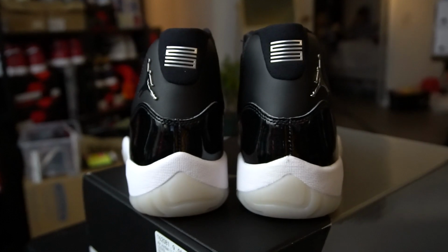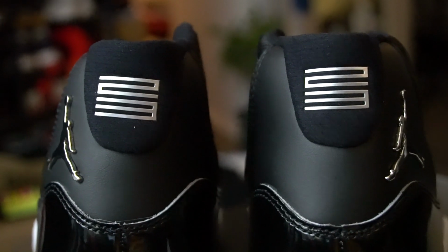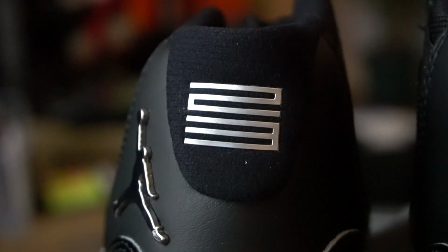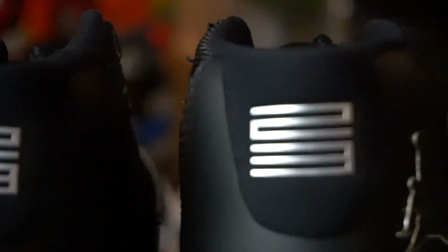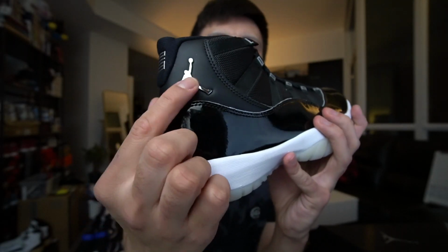Now another thing they switched up on these Jordan 11 Jubilees compared to other Jordan 11s is the 23 logo. They also have this silver, I'm not sure what it is. Is it plastic? I'm not sure, but it's really in there into the sneaker. It has a rough material. It doesn't pop out as much as the Jumpman.